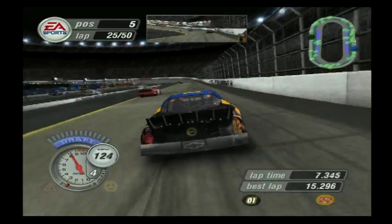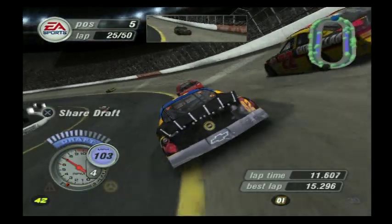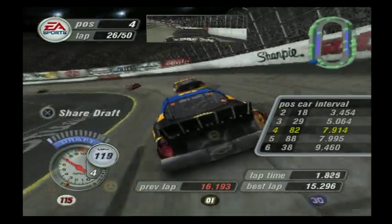Someone wreck. Someone needs to wreck. Come on. Someone please just wreck. We're almost out of gas here. We're going to have to pit very soon. Oh, sorry, Ward. Oh, boy. This bad spot. Just hit the brakes. Just let him go.